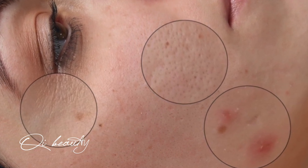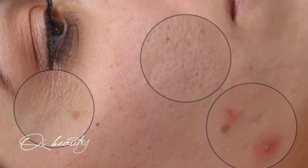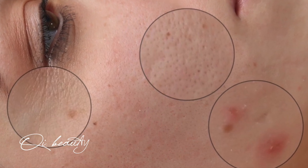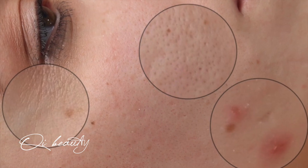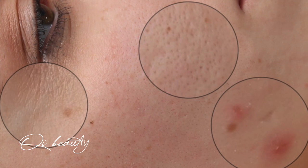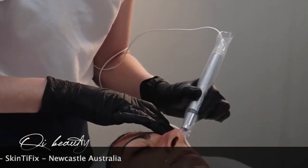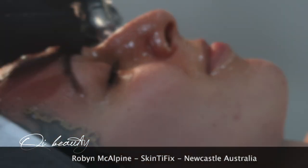So today we're going to use a matrix to stretch across the skin tissues to evoke more of a healing and anti-inflammatory response. And this is also tailored and connected to specific points that are used for diffusion. So let's have a look at how this is very different to the typical Chi Beauty treatment. This protocol was filmed with Chi Beauty guest Robin McAlpine from Skin to Fix in Newcastle when she visited the Gold Coast earlier this year.